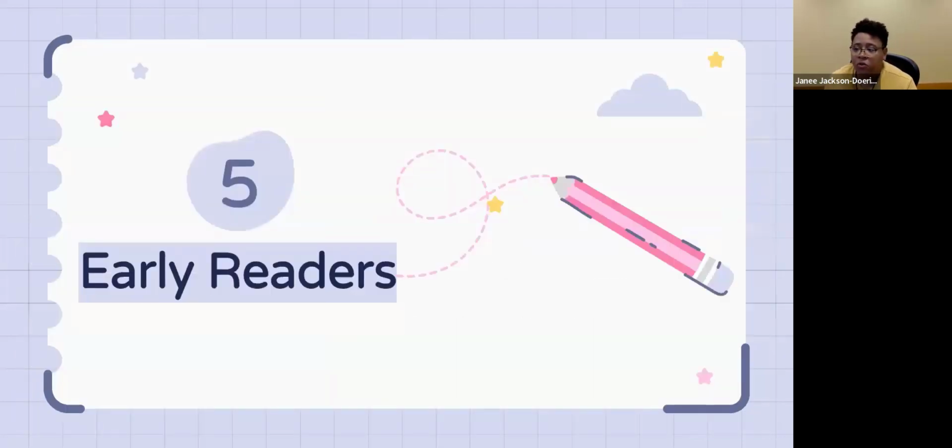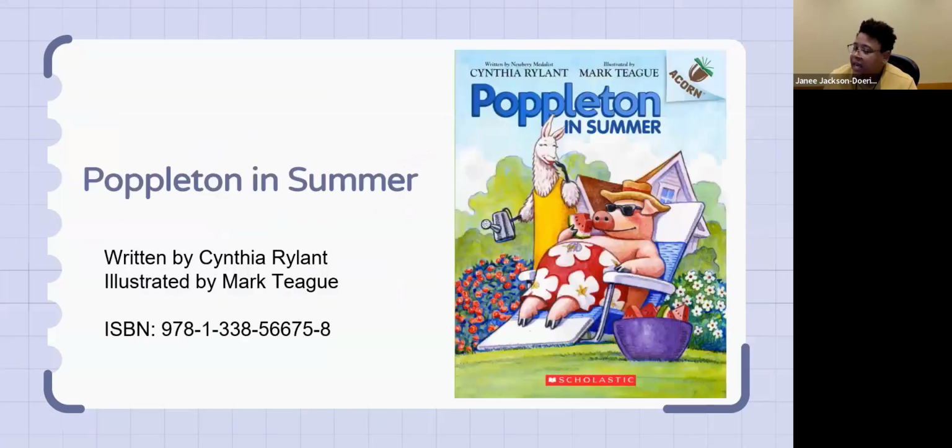Okay, we're going to move on to early readers. And our first book is Poppleton in Summer. This is written by Cynthia Rylant and illustrated by Mark Teague. This is a brand new short story collection from Scholastic's Acorn series, which I adore. This is about the posh and persnickety pig, Poppleton. And Poppleton is enjoying summer.